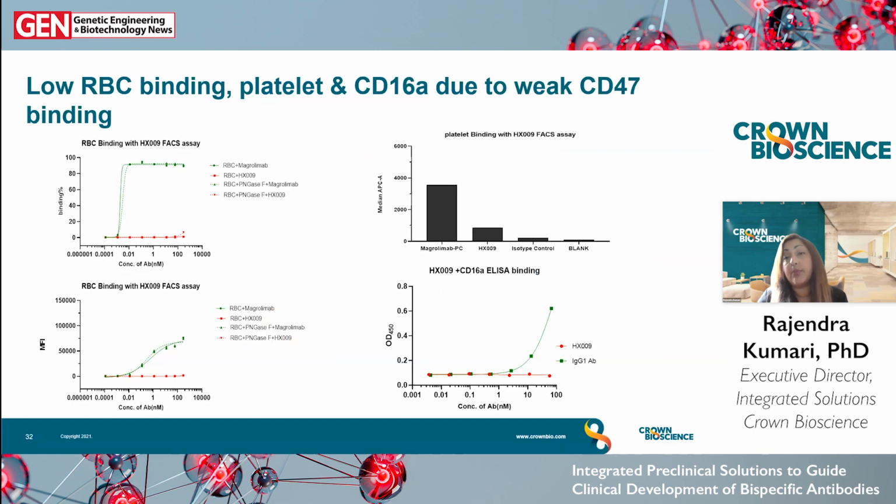And also, most importantly, to demonstrate how the binding of HX009 compared to other CD4 binding agents to red blood cells. So this was assessed by FACS, and as you can see here on the left, HX009's percentage binding, or the mean fluorescence intensity, was very low. So that's in red in comparison to magrolimab in green. And this was also the case for platelet binding at the top here.